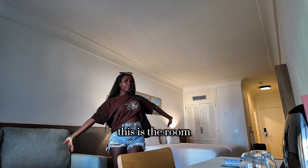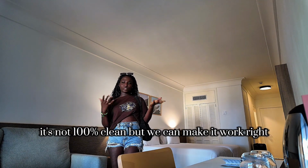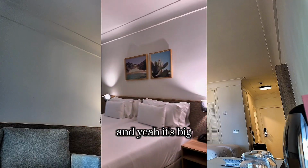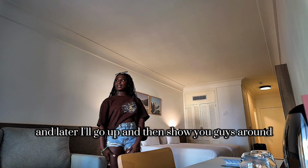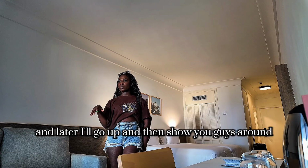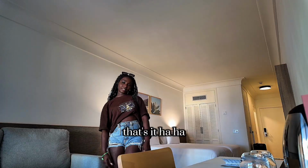This is the room. It's not 100% clean, but we can make it work, right? And yeah, it's big, it's spacious. I think that's all I need, honestly. And later I'll go up and then show you guys around.